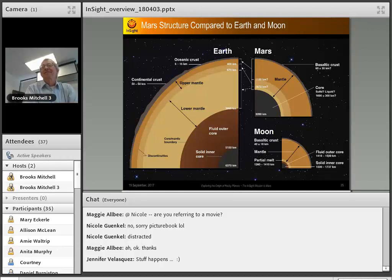For Mars, it's mostly mathematical models of how the planet would have formed, and some of these models don't agree with each other, so it's really important to try and figure out the details. Is the core liquid? Is it solid? Does it have a solid center and then a liquid outer core like the Earth does?